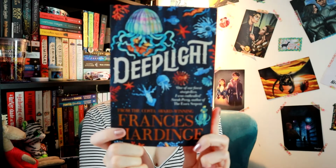And then finally we have Deep Light by Frances Hardinge, and this is the Waterstones exclusive paperback edition, which is really beautiful. I have had this on my TBR for quite a while, but it's only just come out in paperback, and I didn't really want to buy a hardback of this particular book. It came out last year, as you may have guessed from that, and I think what I will do, there's only one paragraph on the back, and I think I'll just read that to you.